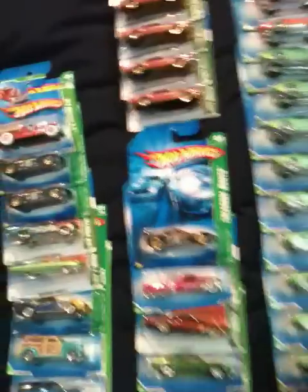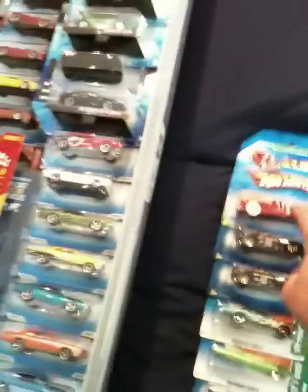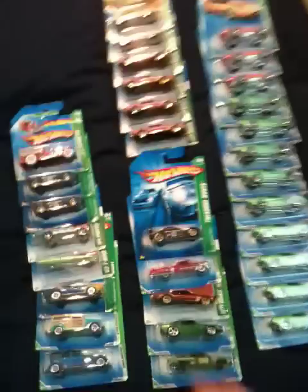Let's see how many treasure hunts I have. 1, 2, 3, 4, 5, up to 30. I have 31 treasure hunts. And I've given some of them away because I had duplicates of them, so these are my treasure hunts. So I'm very, very proud of these.